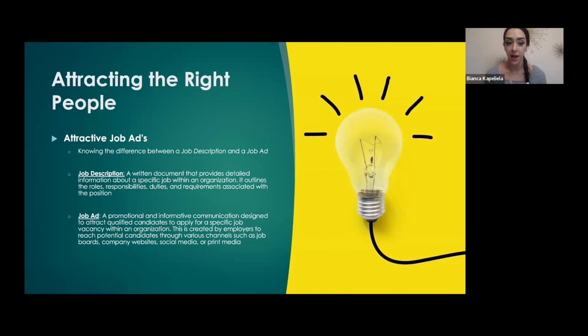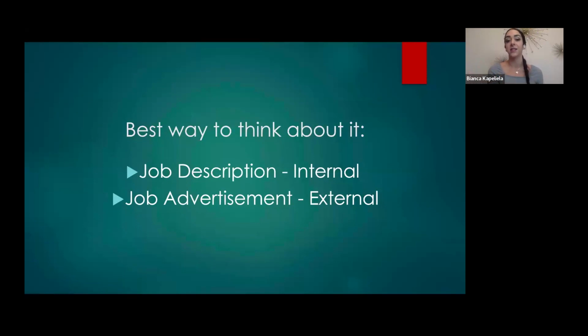Moving into a job ad, this is a promotional and informative communication designed to attract qualified candidates to apply for the job. It's created by employers to reach potential candidates through various channels such as job boards, company websites, social media, etc. So this is what you would come across if I'm on Indeed. I would see the job ad. You don't want to just copy and paste the job description, which we'll get into, because you really want people to see it and be attracted to it. The best way to think about this is that the job description is the internal document, and the job advertisement is the external posting.